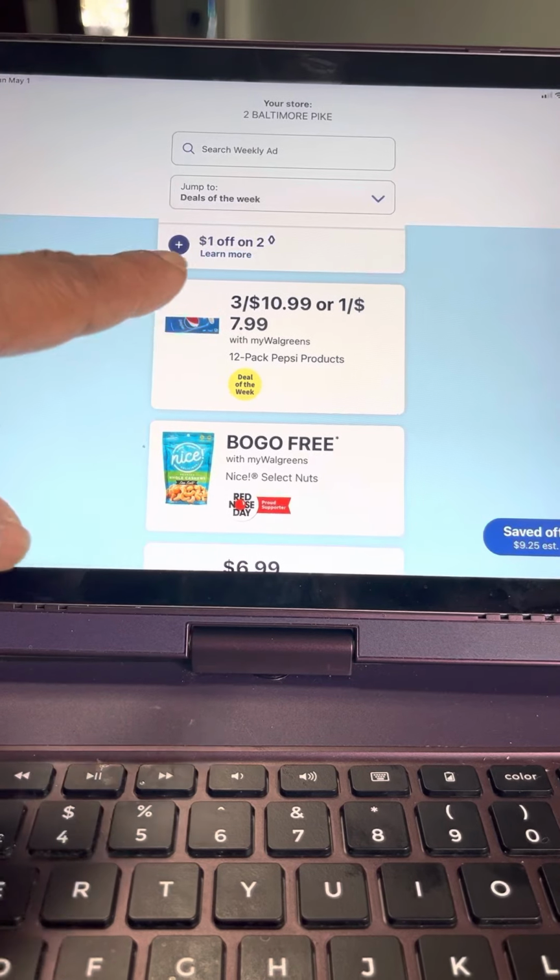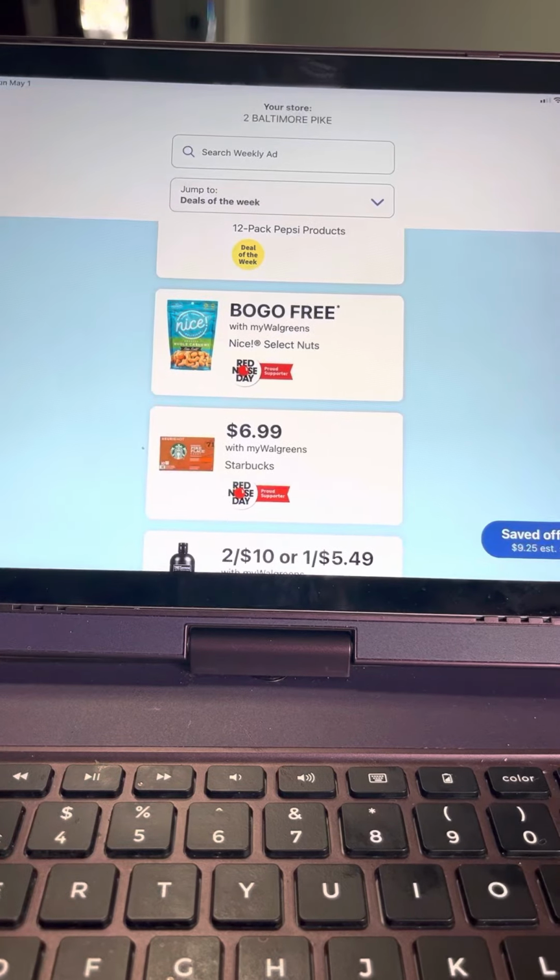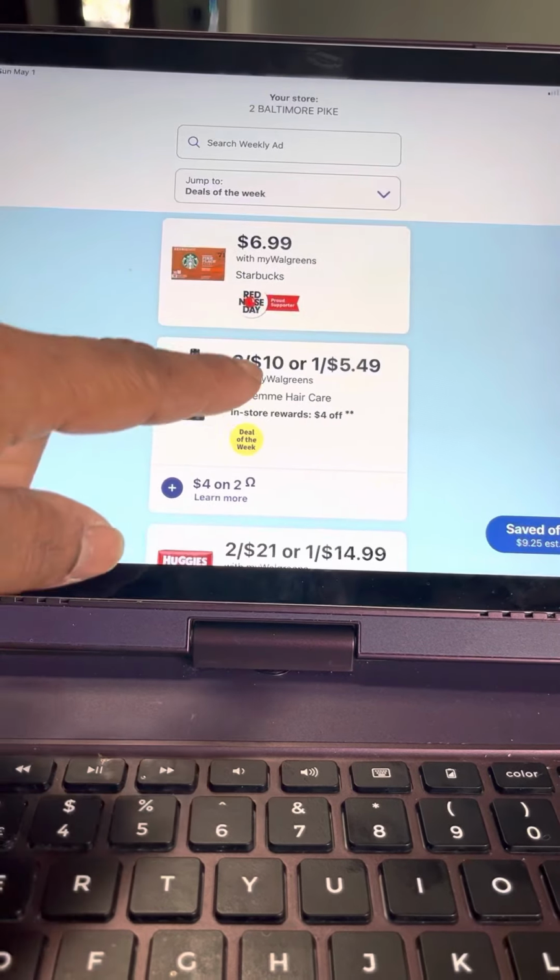Pepsi sodas are $10.99. This is in my area. I'm in Philadelphia. Here's another good deal too.